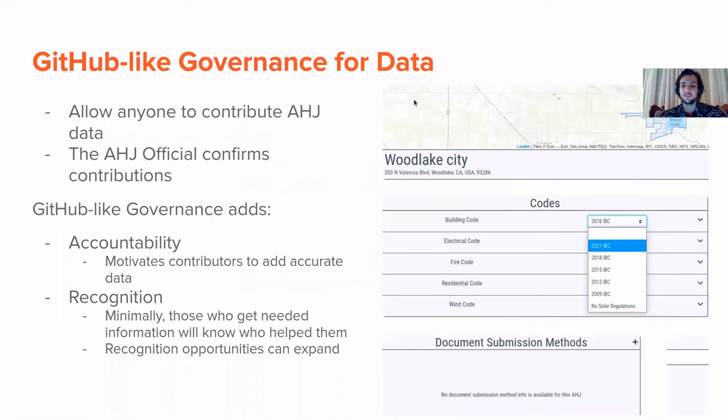We can apply a GitHub-like governance model for data to the AHJ registry. The AHJ registry allows anyone to contribute AHJ data, and then AHJ officials confirm their contributions. Now the AHJ registry can incorporate accountability, motivating its users to add accurate data. And when contributions benefit another person, that person will know at least who helped them. That provides recognition.